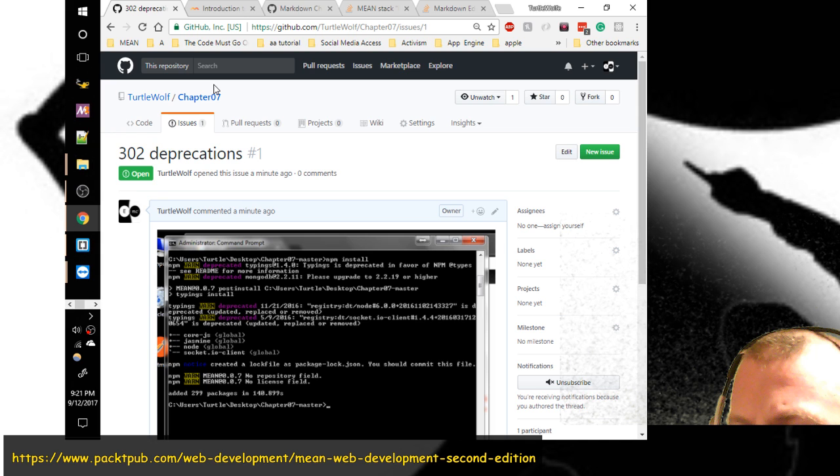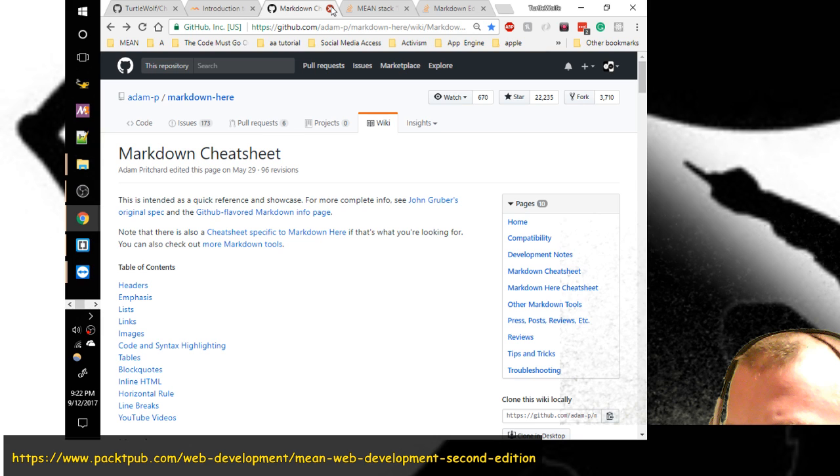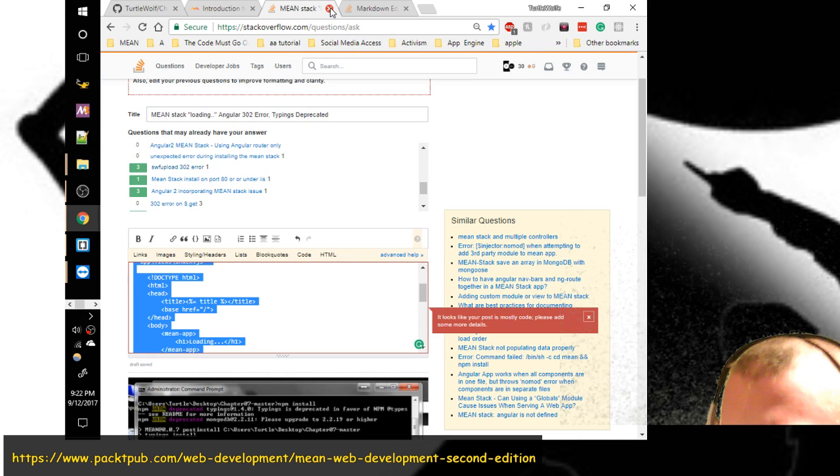So let's go back to here. We still got our book to work with. Markdown, we saved the shortcuts, the cheat sheet. Never did find comments for Markdown. I might look that up later. So we've got a copy.